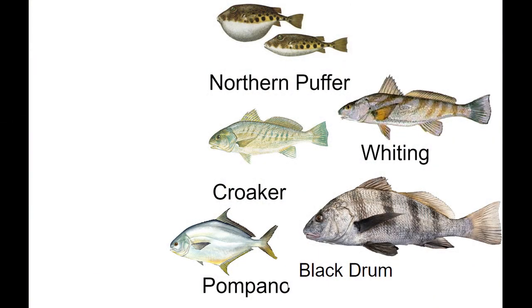Let's talk about what type of bait you're going to use. I always talk about targeting your species. You've got to know what you want to catch. You can't just go to the beach and be like, oh, I just want to catch a fish. It doesn't work that way. So if you want to catch smaller fish, like panfish, puffer, whiting, croaker, pompano, and I'll throw in black drum there, these are the baits you can use.